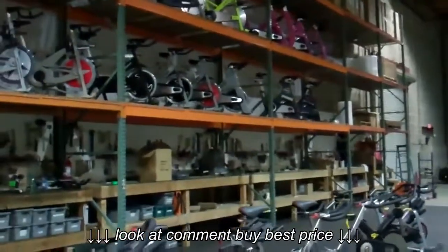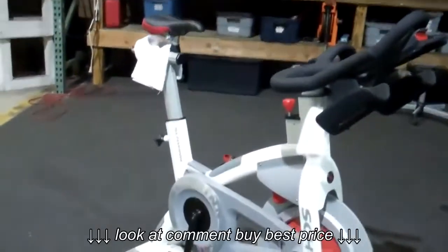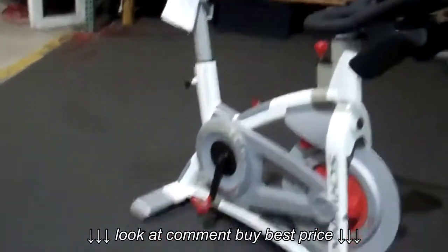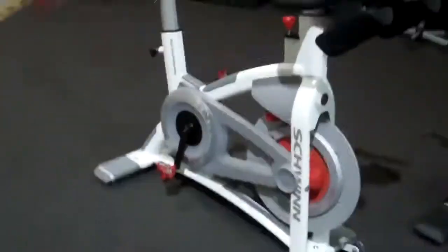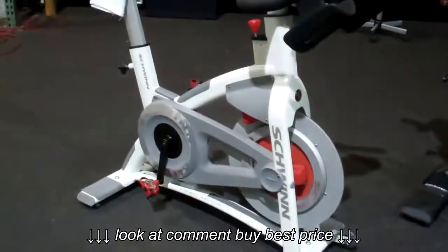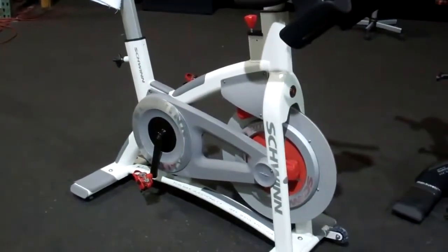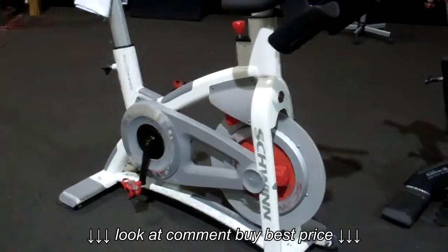So we want to talk about the bikes that we carry, and the bikes that were the most popular, and the bikes that really were duds for us in one respect or another. So let me get this thing mounted and snugged up, and we will look at some bikes.